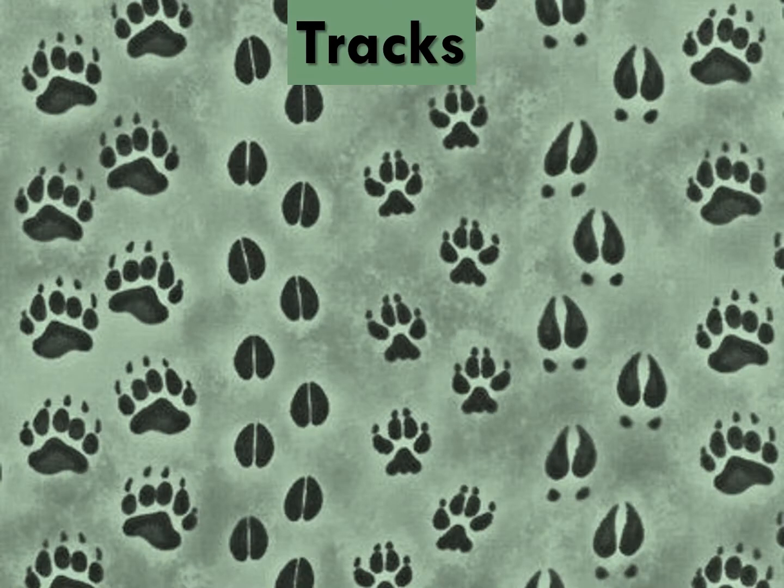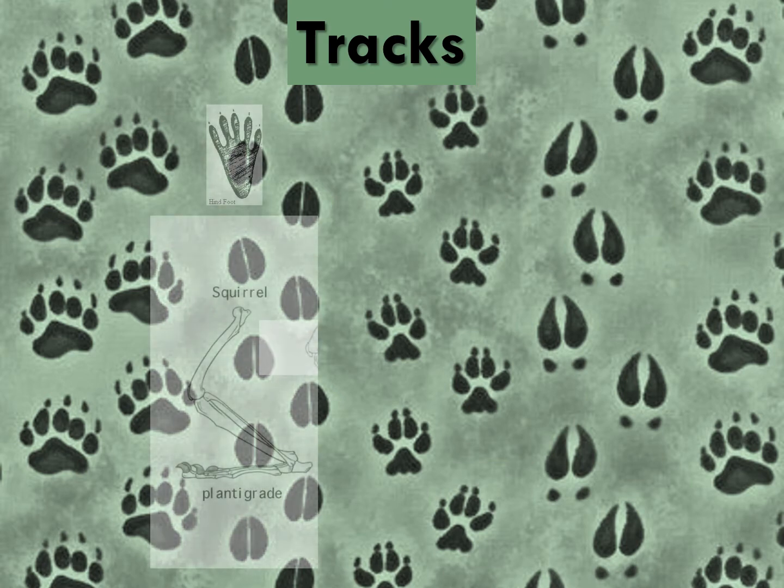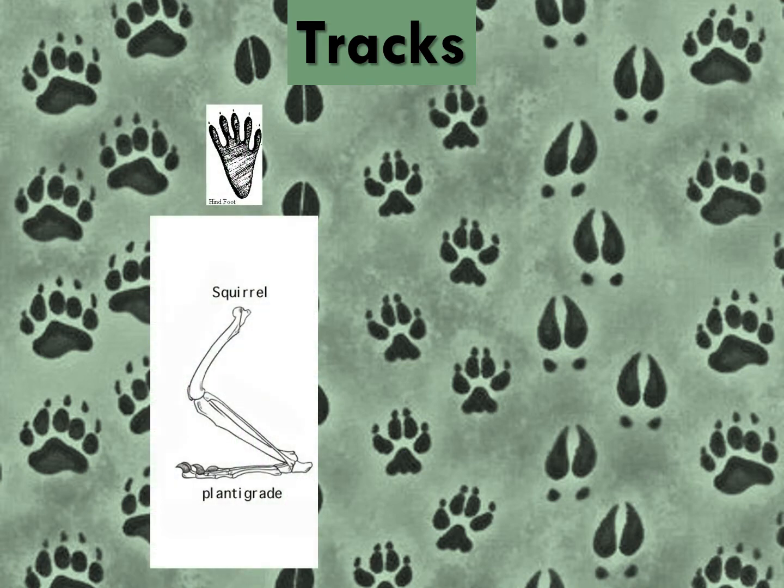Tracks are pretty fun to look at, but there are way too many animals for me to teach you all of their tracks today. But let's look at three groups of tracks. On the left, we have a track that shows the whole foot of the animal. The animal that walks on their whole foot is called a plantigrade. People, bears, monkeys, skunks, raccoons, those are all animals that are plantigrade. They walk on their whole foot.